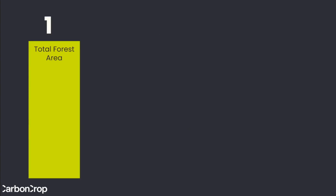Okay, awesome. Well, let's dive straight into it. So to show that as a block, there's 4 steps as well. The first step of assessing any land area for removals is to look for the total forest area. And this can be done either by hand or, at CarbonCrop, we do it mostly using AI powered tools. I'll just show what this flow looks like at an overall high level so you can get some context before we dive into the tech itself.